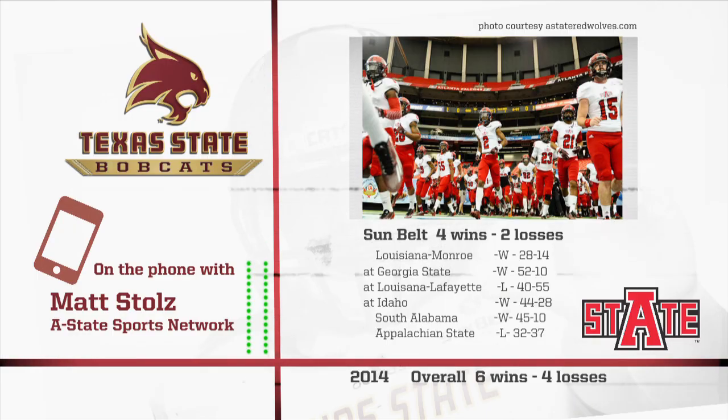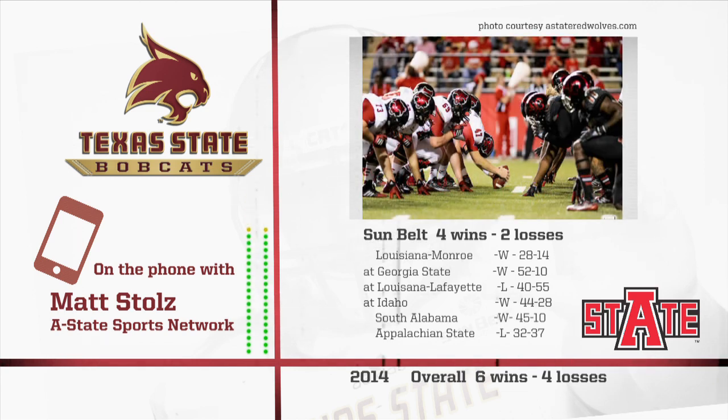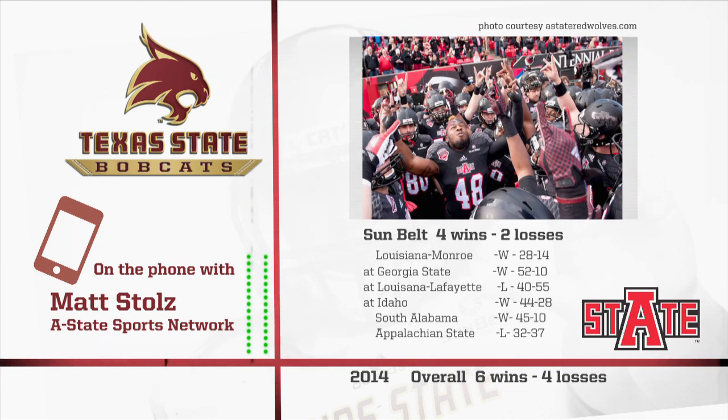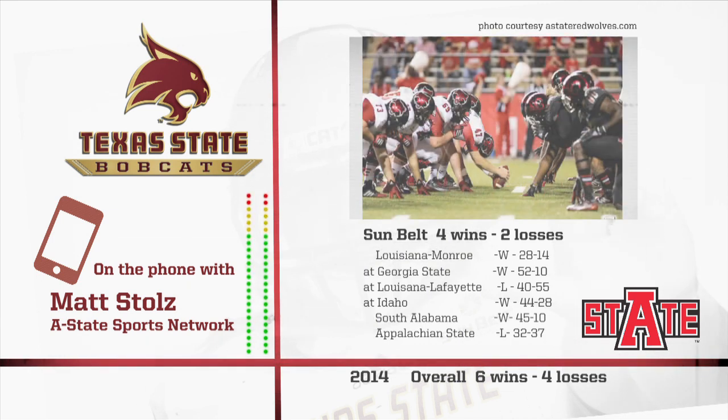Well, it was very surprising. It was a game in which A-State felt very confident going in. They were coming off a big blowout win the week before, 45-10 over South Alabama. So maybe they were a little bit overconfident.